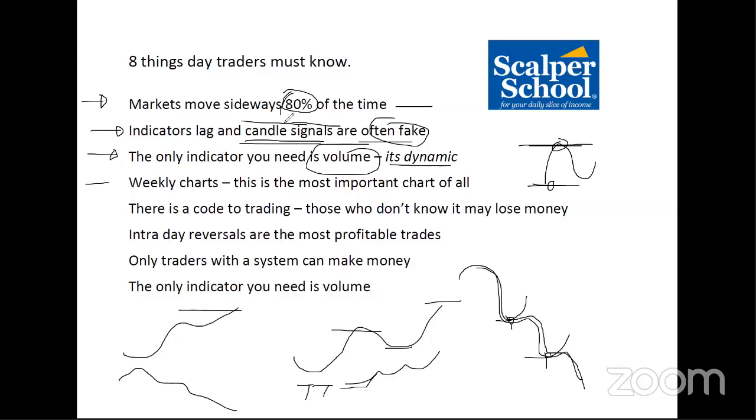Okay, and the whole aspect of, even on investing, there's a lot of stocks that will move and then sit there for 80% of the time, get trapped in big ranges. Okay, so there is a code to trading. Those of you who don't know what that code is and don't have a trade plan to trade that code are not going to succeed, or are highly unlikely to succeed.